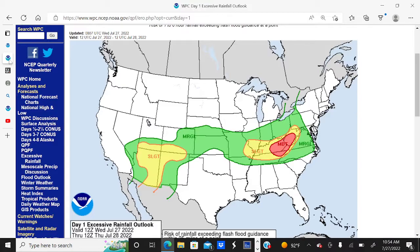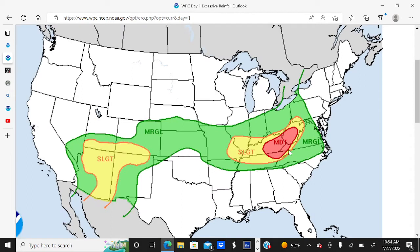So, getting into the flooding threat. Today, we have a moderate risk of flash flood guidance being met across portions of central eastern Kentucky, northeastern Tennessee, far western Virginia, and much of central and southwestern West Virginia in the red today. We have a slight risk in the yellow surrounding that, extending back toward areas of Missouri and Illinois.